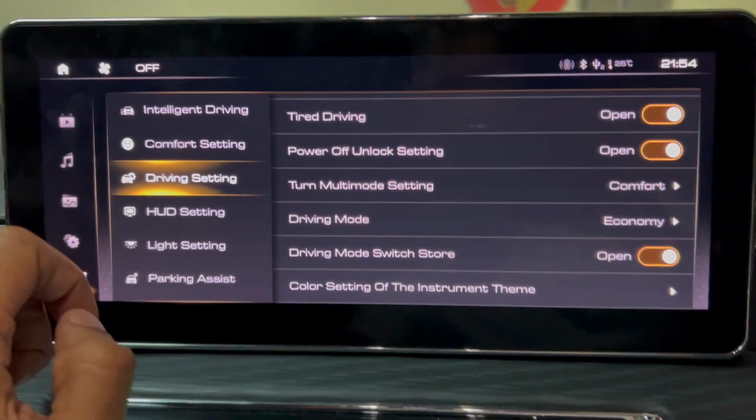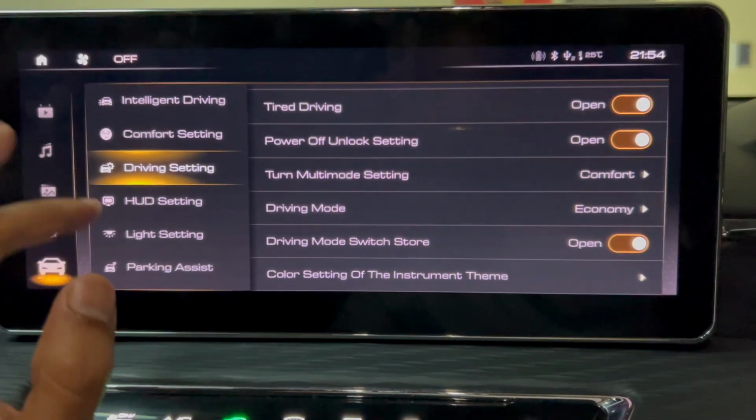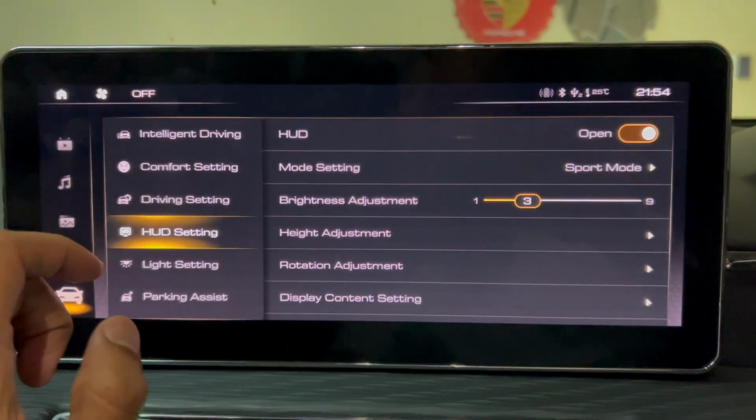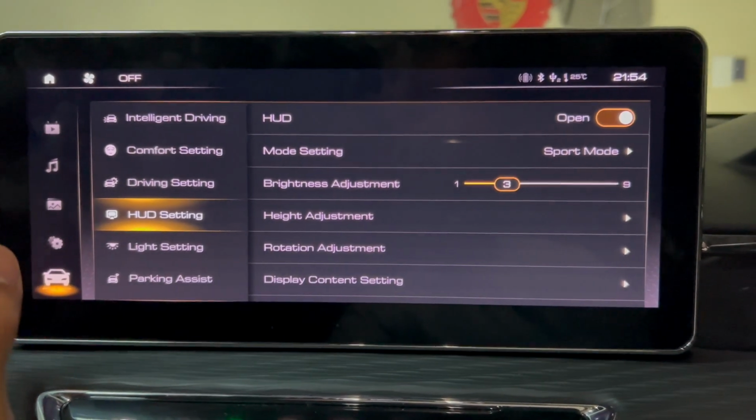Ladies and gentlemen, this is a long video, but a lot of people don't know this, and I thought let me make a video, because when I first bought this car, I was looking for it.